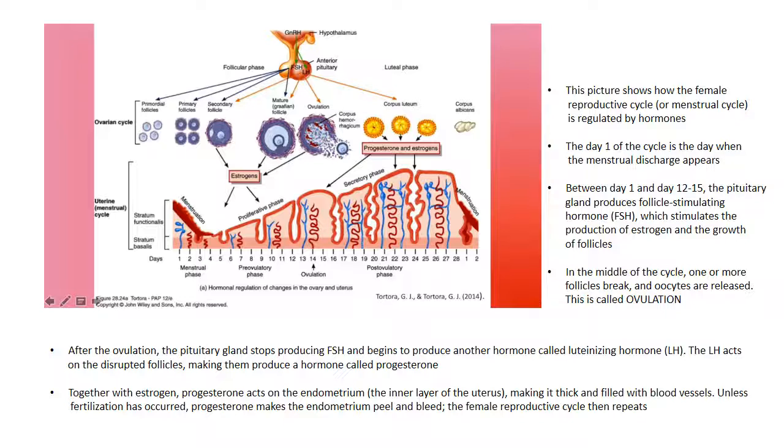If the fertilization has occurred, then progesterone prepares the uterus and the implantation may become possible. Normally, after that, the production of progesterone stops. So if a woman is pregnant, usually, I stress this, usually she stops menstruating because there is no more progesterone, right? Without progesterone, there will be no vascularization of the endometrium and no bleeding and no discharge, so there will be no more menstruations till the baby is born.